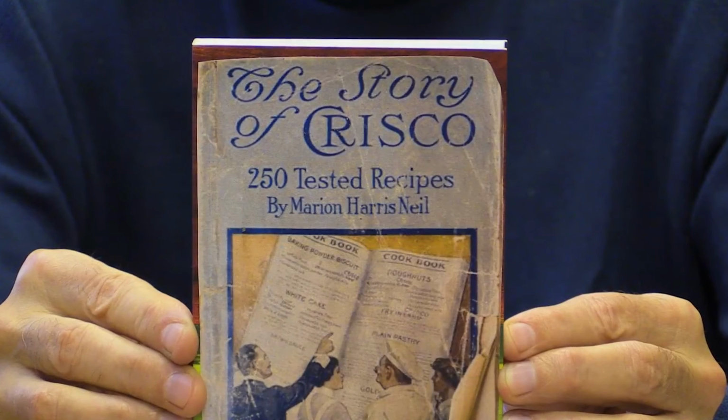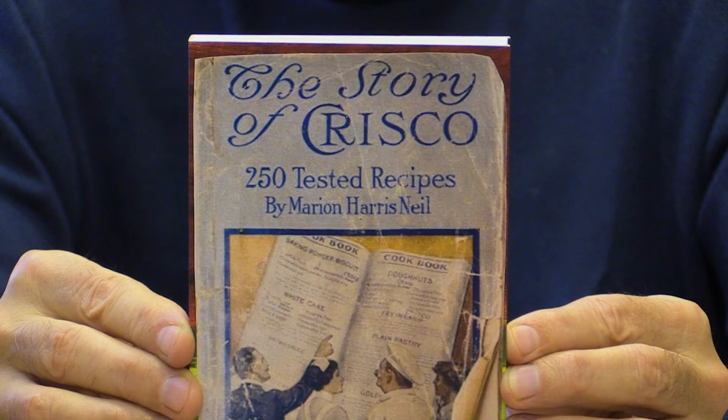Yes, it is a processed product, but you know what? It makes for very good apple pie crust. And that is something that was promoted by Crisco in the early days. They came out with a little book like this. It sold very, very well. People wanted to know how to bake with Crisco.